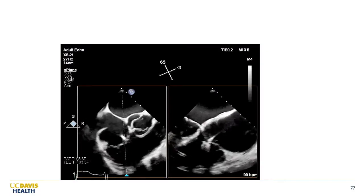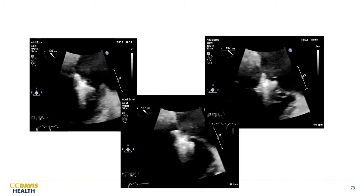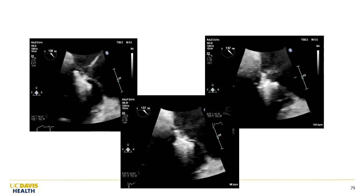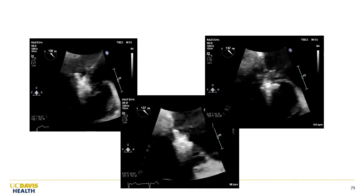Once you're below the valve, you again open it, and you can see here, these are the clip arms that are open. There's one leaflet that's sitting on the arms. There's another leaflet that's sitting on the arms. And then you close it, and you sandwich those two leaflets together. After you sandwich those two leaflets, you confirm that all the leaflets are in there.